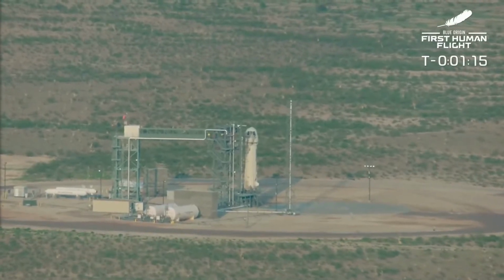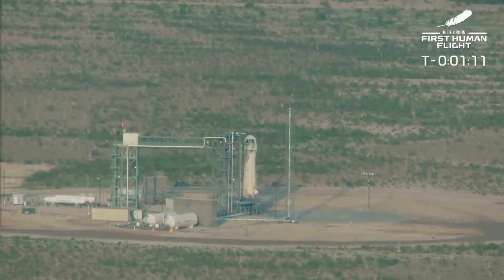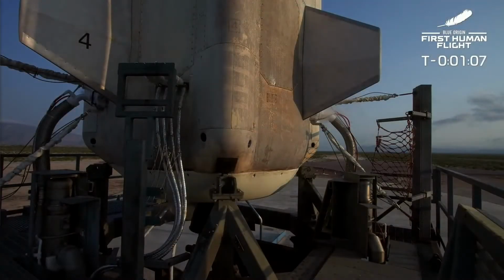Ariane, when that engine gimbal check occurs and that engine swings, they should actually be able to feel it in the cabin because it'll sway the stack back and forth. There go the aft fin checks. There you see the engine gimbal check just peeking out at the base of the rocket.